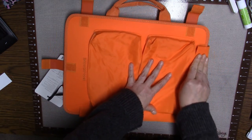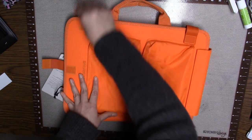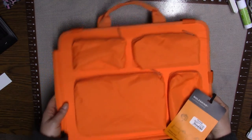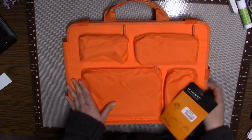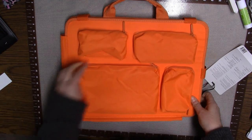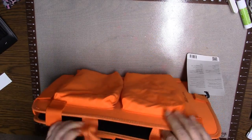I found this, like I said, at Marshall's. I paid $16.99. They had tons of them. They had black too, but I was going back and forth, like, should I get black? And I thought, oh, the orange is so cool. I just love it because it's so bright and funky. And I'm like, ugh, I can get any black stuff. Orange just seemed more fun at the time.